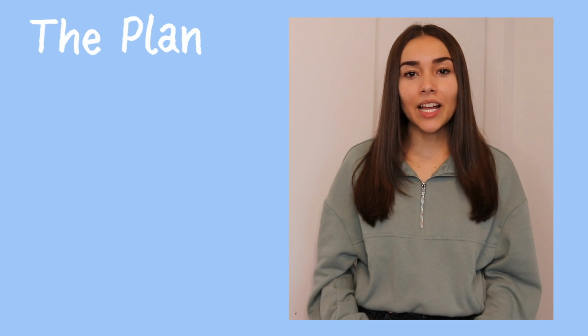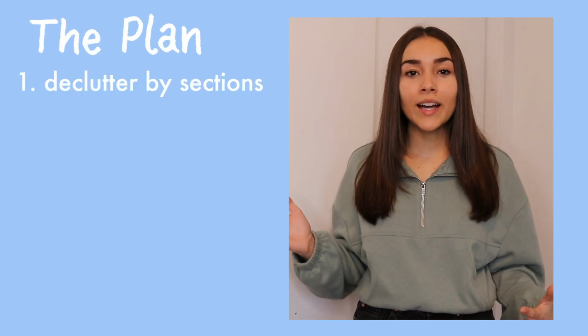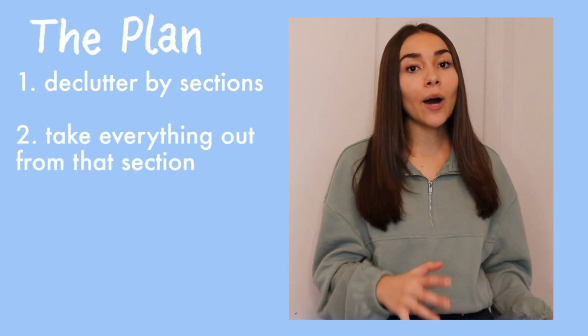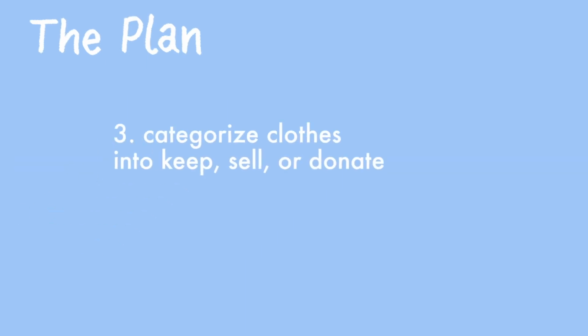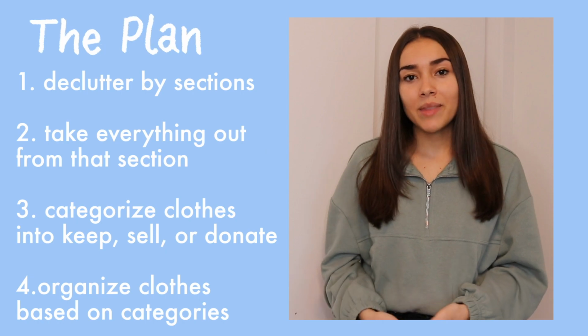The plan is to declutter by section, so instead of taking everything out of my closet at once and overwhelming myself that way, I'll try and take everything out by sections and then categorize the items into either keep, sell, or donate, and then just organize things from there.